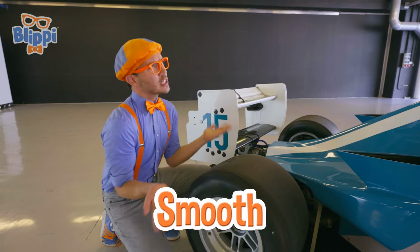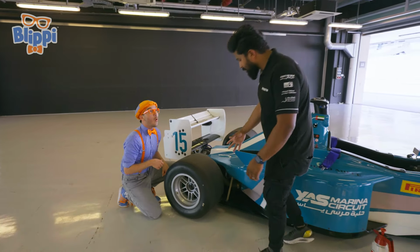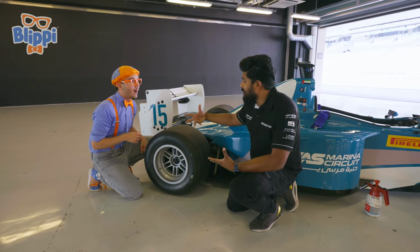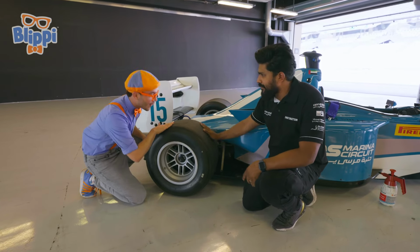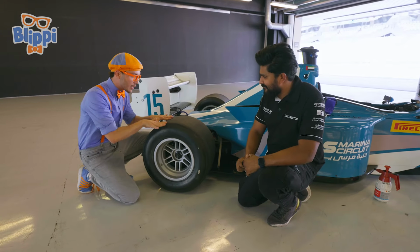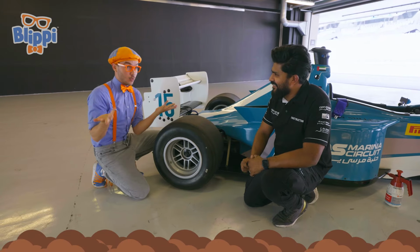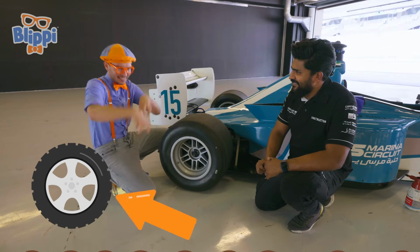No, Shibin, why is the tire so smooth? Because it's a race tire. It grips on the track really well. And once the heat is on the tires, it looks really smooth, but it has more grip. Oh, that's awesome. Yeah, because it's on the racetrack, a smooth tire helps it be really grippy. But if it was like a tractor and it needed to go on dirt, it would have big treads to grab all that dirt.